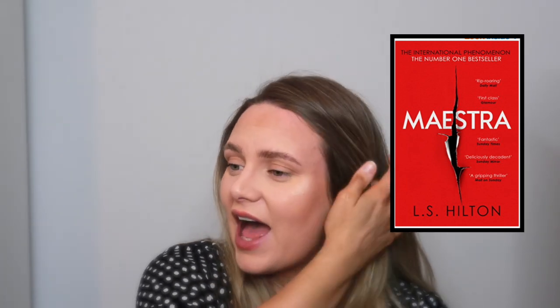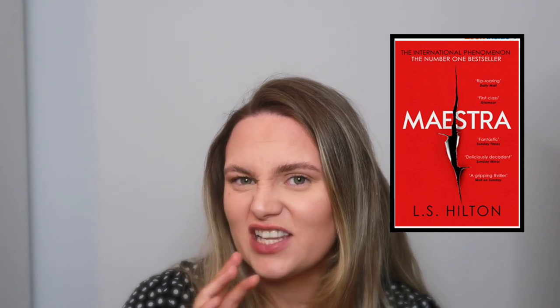And then the book that I've been reading in the evening, again, it's an older book. It's a book that I purchased a few years ago when I was going on a holiday, and I believe it's pronounced Maestra. I'll pop a picture of it on screen. And basically it's a bit of a thriller, but it's a bit naughty. It's got a bit of the 50 Shades of Grey sort of elements going on. But it's more about the thriller side of it. So there's murder, there's sex, there's scandal, there's corruption.